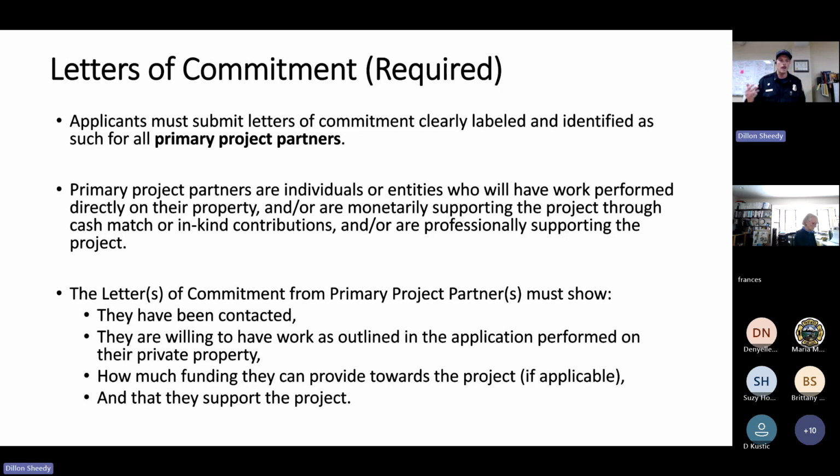These letters of commitment act as a type of right of entry agreement between the applicant and the landowners where you're proposing the work to be done. It's very common in this type of grant world for projects to be proposed that aren't going to occur on our property. They may occur on other pieces of private property. So it's imperative that you get letters of commitment from these landowners stating that they've been contacted, that they are willing to have the work as outlined in the application performed on their property, how much funding they can provide, and that they support the project.